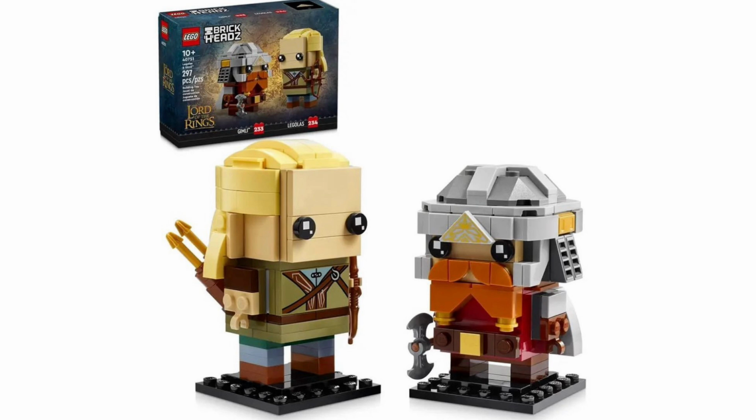And then we do also have a new LEGO Lord of the Rings set that's been revealed, being the Lord of the Rings BrickHeadz as well. So this one looks pretty good overall. You do get 2 of the characters.